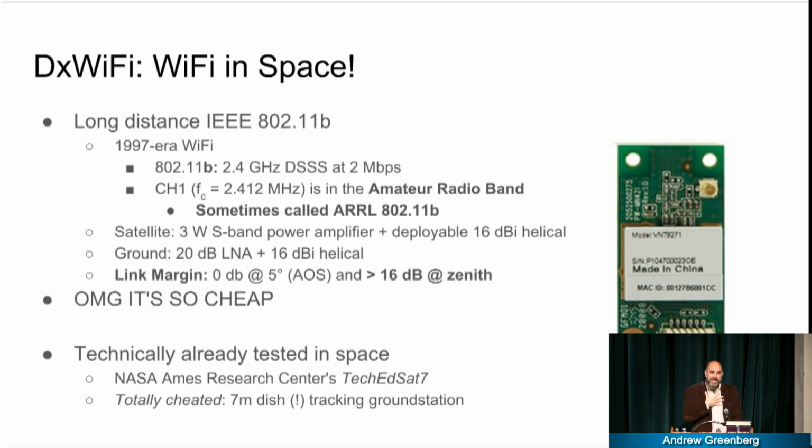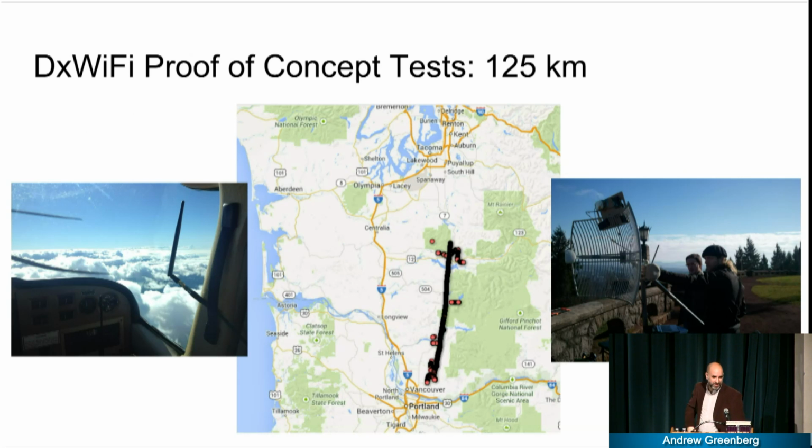Now, technically, we are not the first people to do Wi-Fi from space, I'm sad to say. It turns out that NASA totally cheated and flew Wi-Fi from space, but they had a 7-meter dish, all right? That's a 20-foot diameter dish, so they totally cheated. So anyway, we like to think we're still the first people.